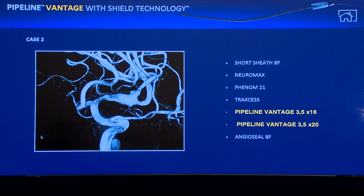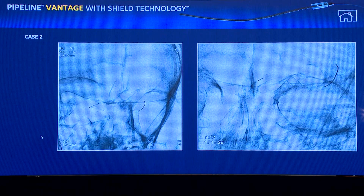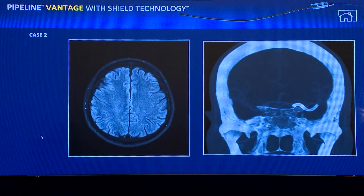This was a dissected aneurysm of the MCA. The indication when the patient arrived to the emergency was ischemic symptoms. We decided to treat with double antiaggregation, but during the hospitalization, the aneurysm grew a little bit, and we decided to treat. And this was the first case that we used the 021. This was the result, easy, it's a very user-friendly device.